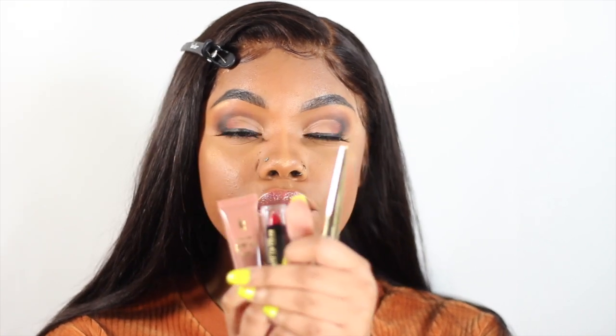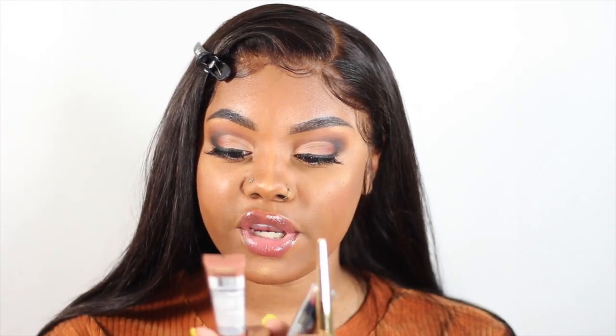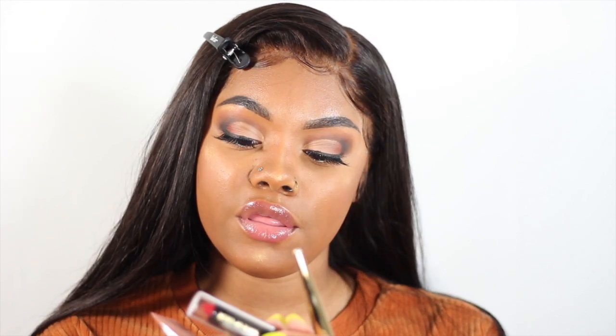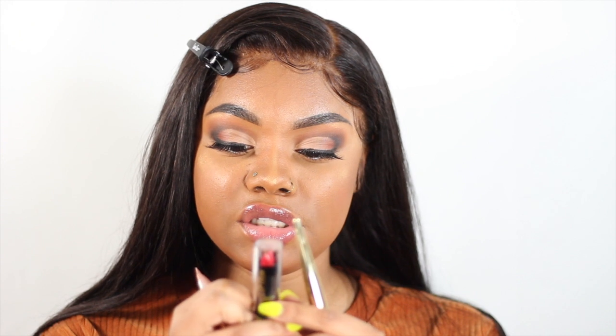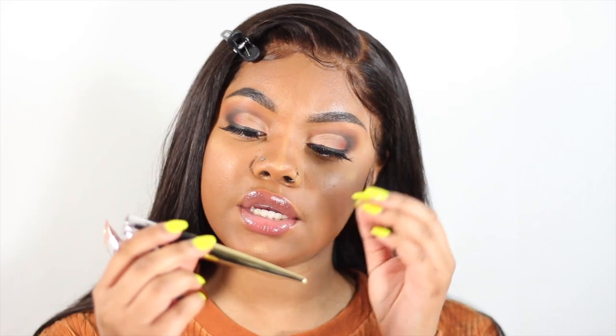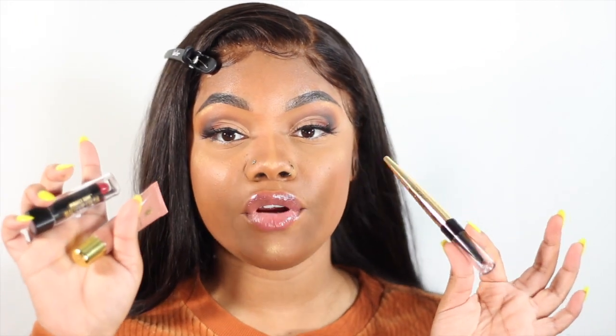So today I'm just using a couple of products from Black Radiance. This is their Perfect Tone SPF 15 lip gloss, and then I have their Perfect Tone matte lip color, and this is the color Red Carpet, and this is a matte lipstick. And then I have their Eye Appeal Kajal eyeliner. Like I said, all these products are from Black Radiance, and quick side note, the foundation that I have on today is also from Black Radiance. So let's just get right into the lips.